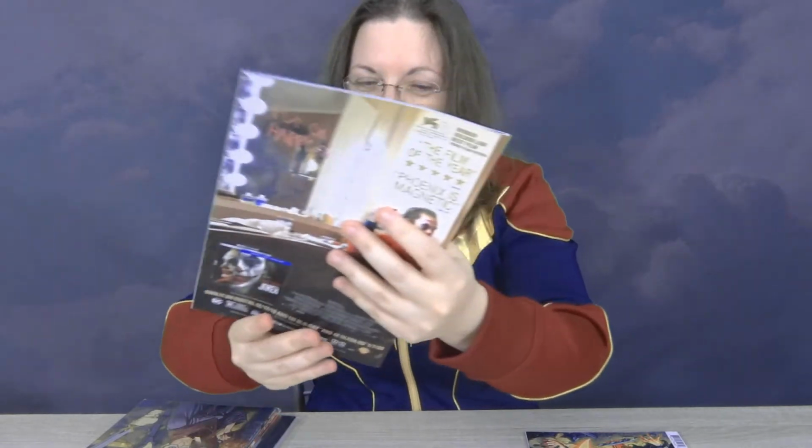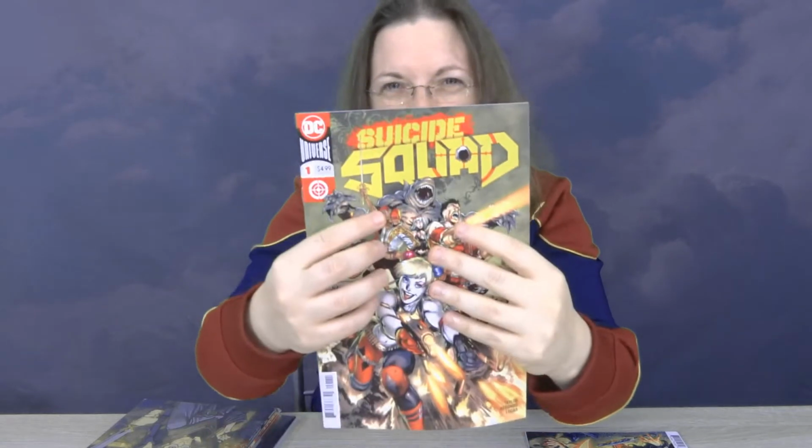Unsurprisingly, that's got a little ad for Joker on the back of it. It says, by the end of this issue, half of this team will be dead. Well, I won't be affected by that because I don't know who most of that team is, other than a man with a shark head. He might be of interest.